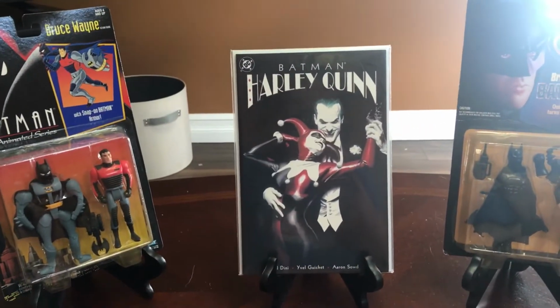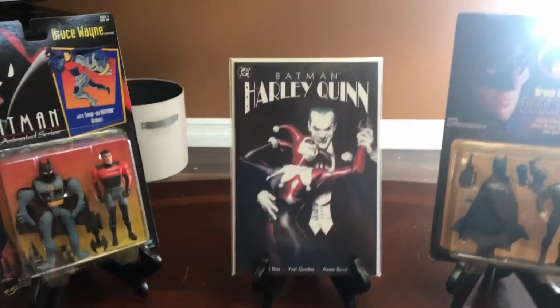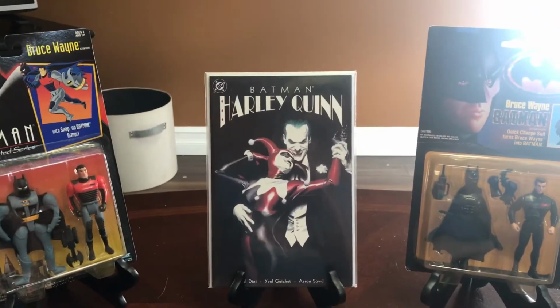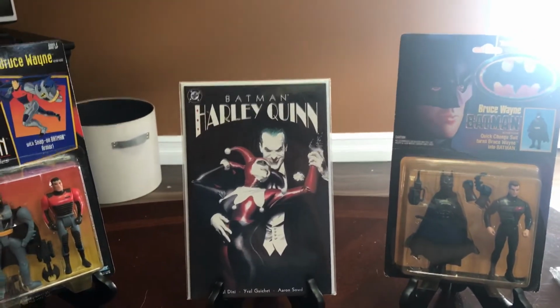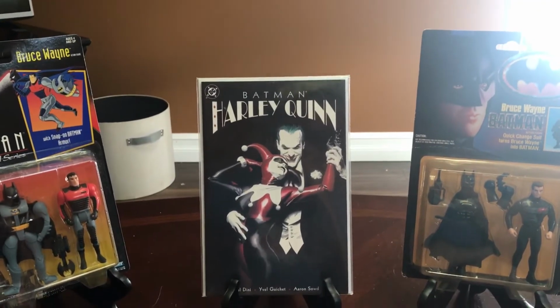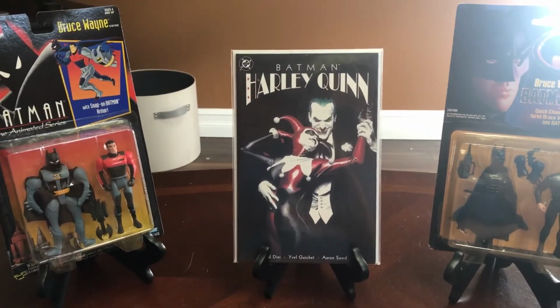First appearance of Harley Quinn in the regular comic continuity. Her first appearance in a comic book was Batman Adventures #12, but that wasn't in the same continuity. That was just a story from the cartoon series. But this is her first appearance in comic continuity. And like I said, I was on the hunt for it for a while.